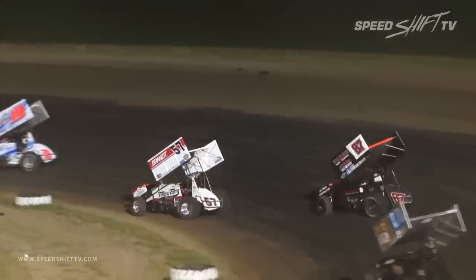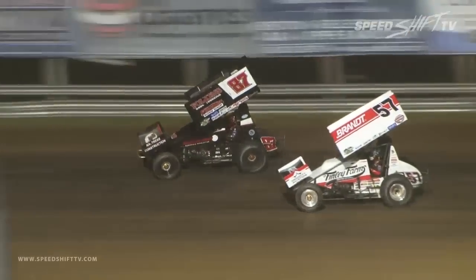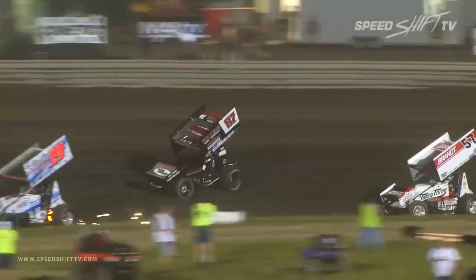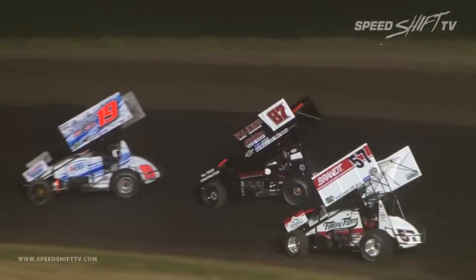18 down and 17 to go, and Aaron Reitzel looks to go around the top side of Larson for the lead. Down the backstretch, Aaron Reitzel peeks to the lead. Reitzel takes the lead as sparks shoot off the rear end. Reitzel leads lap 19. Aaron Reitzel takes the lead, now Larson back to the inside.